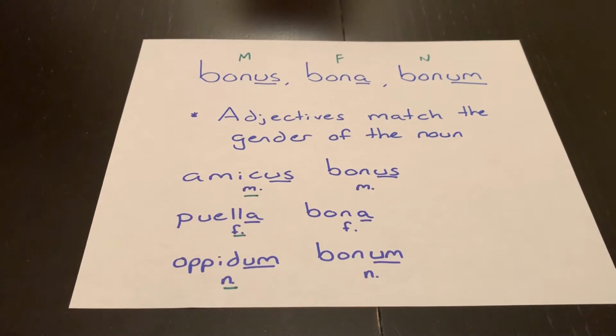So amicus is a masculine word, so we take the masculine form bonus. Puella is a feminine word, so we take the feminine form bona. Oppidum is neuter, so we take the neuter form bonum. And remember that this doesn't matter with declension. You don't match the declension, you match the gender.